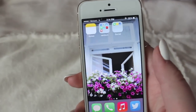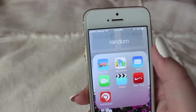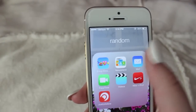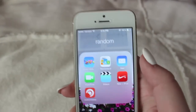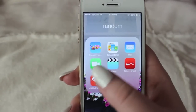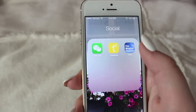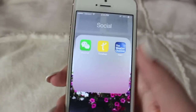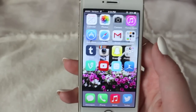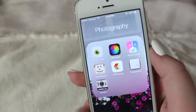Then on this page, I have notes, random. In random is the emojis, Newsstand, mail. I don't have any mail connected to that account, so that's why it's in there. FaceTime, videos, Nike iPod, Plus, and then Just Unfollow. And then in social, I have WeChat, TimeHop, and the Weather Channel. That's all the apps I have on my phone. Nothing too exciting. So let's get into how I edit my Instagrams.